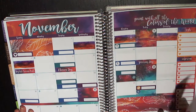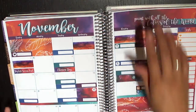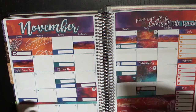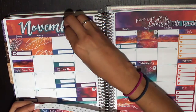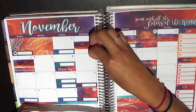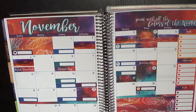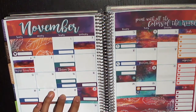I had some potential dates for myself for some other things, but I'm just going to leave those off for the moment. So that is what it looks like prior to writing anything. Now, I am going to speed you guys through, but I am going to go ahead and lay down these date dots, so I will speed you up through this. Alright, so all of the date dots are down.